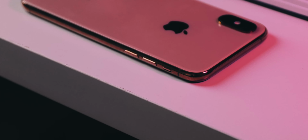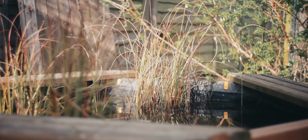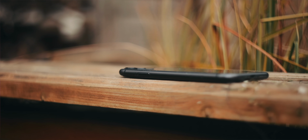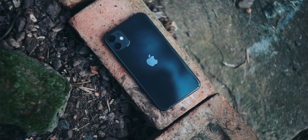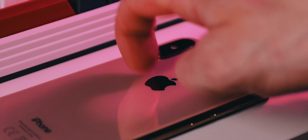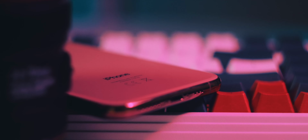In terms of button layout, both feature separate volume up and down buttons, an isolated lock button, and a mute switch. In terms of build quality, both also do feature an IP68 water resistance rating, which is helpful if you get your phone wet when you're coming out of the shower, as it means you do have an extra layer of protection. However, unfortunately, on these generations of iPhones, neither do have ceramic shield technology, which means you'll probably want to keep them in a case, because breaking a glass iPhone, not a pleasant repair bill.